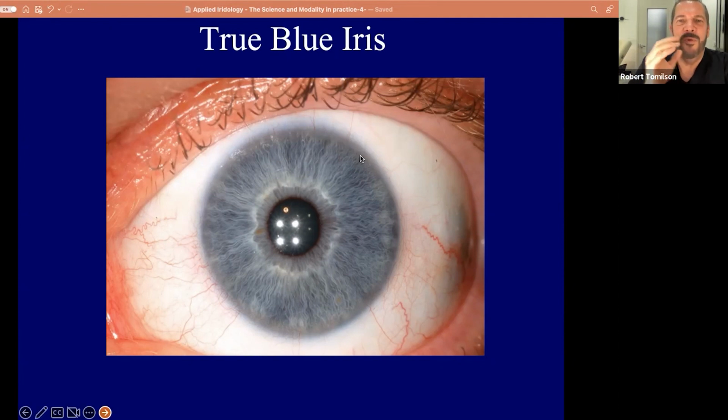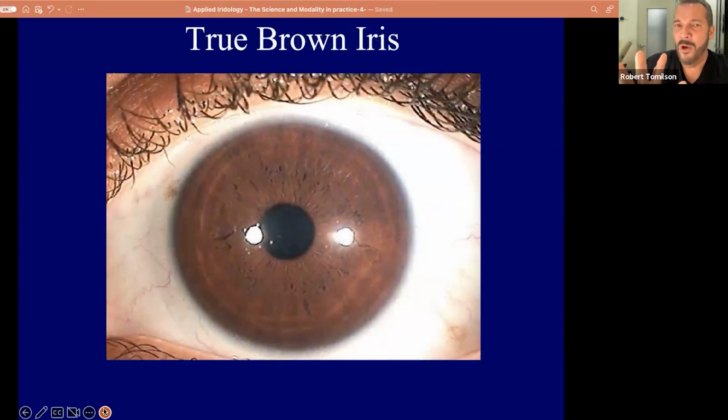But one of the first things we look at, see how close these fibers are together, very tightly packed together. That's called a strong constitution, very strong. But this is a true blue iris. And a blue, so let me go through the colors with you. So there's true blue, there is true brown, and I mean brown is chocolate brown, dark chocolate brown, right through the whole eye. These are your typical Asian people, West Indian people, African people, people who have really dark, almost looks like a black iris.